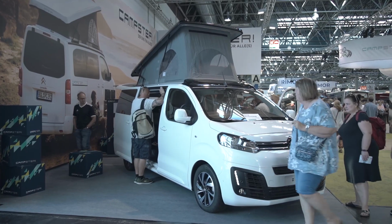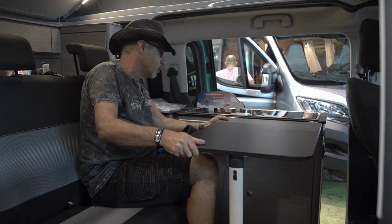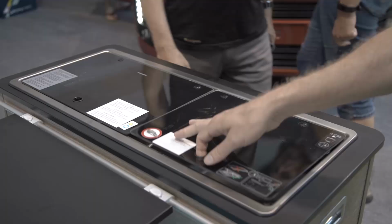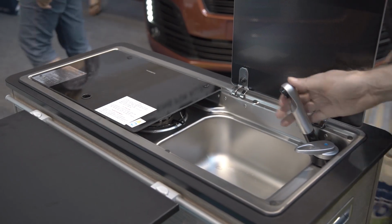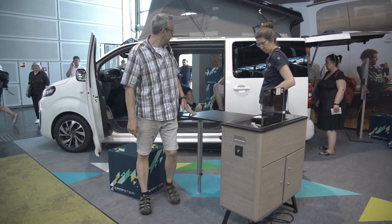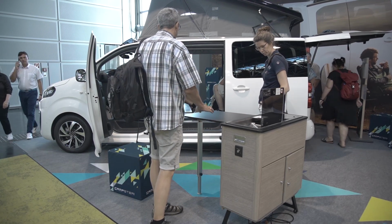Like the Cross Camp by Detlefs, the Campster by Percel is built in Isny. The kinship is clearly recognizable. The kitchen block can also be detached. It would be recommendable to empty the heavy water containers beforehand. The starting price lies below 40,000 euros.